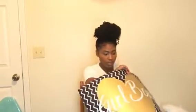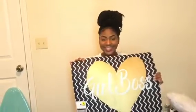I also got this mat from Dollar General. This could be like a desk mat or a welcome mat at the door. It says Girl Boss. I like it because it matches my theme so nicely.